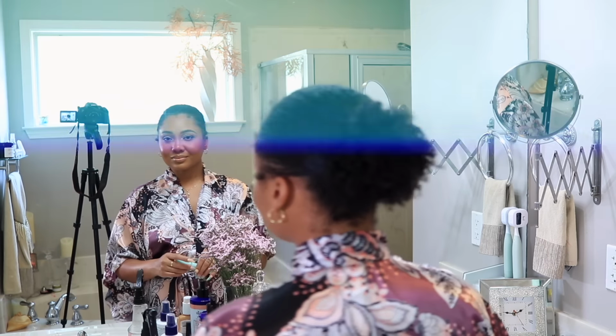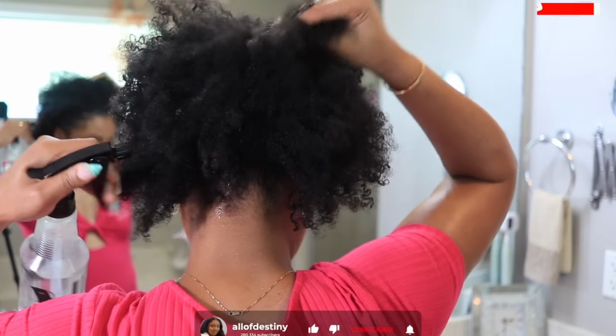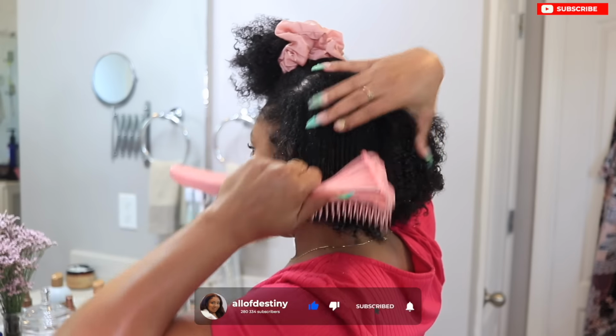So I'm starting off with the old wash and go that I put into a low ponytail. Normally when I go to the gym, it's just one of my go-to hairstyles. I'm gonna let my hair back out in sections and redefine my curls using water in a spray bottle.